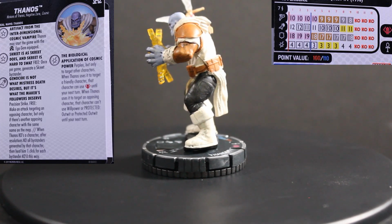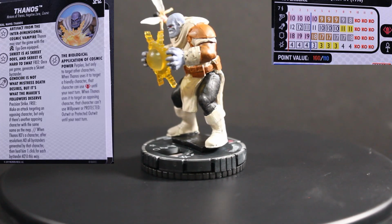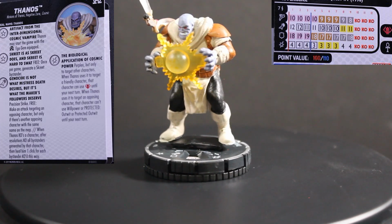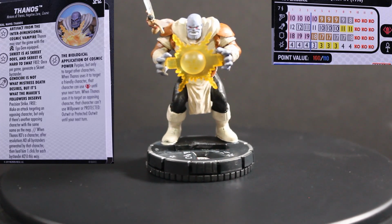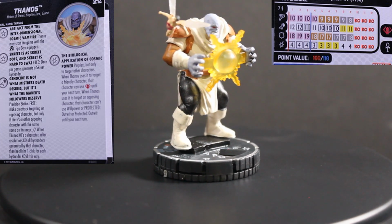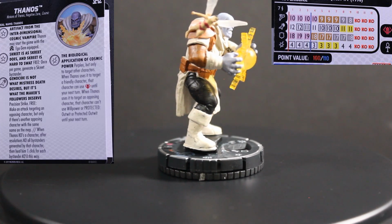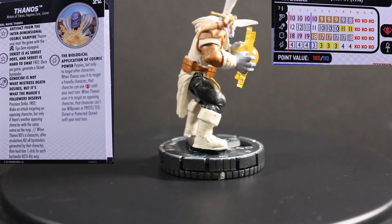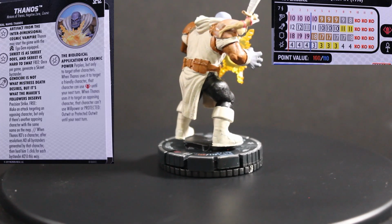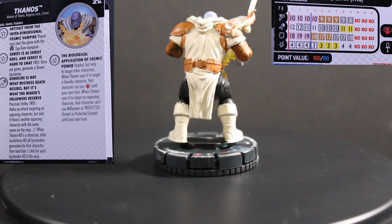Then the special on his damage is called the Biological Application of Cosmic Power. Perplex, but only to target other characters. When Thanos uses it to target a friendly character, that character can use Power Cosmic team ability until your next turn. When Thanos uses it to target an opposing character, that character can't use Willpower or Protected Outwit until your next turn. Oh man, so you're taking away their Willpower, you're taking away their Protected Outwit. You're giving yourself Power Cosmic possibly if you want to. Just really solid there.